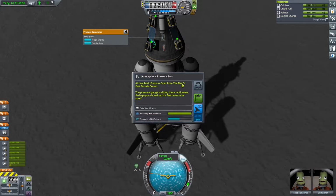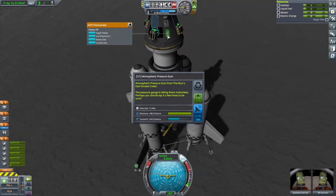So atmospheric pressure scan from the moon's east far side crater. The pressure gauge here is sitting there motionless. Perhaps you should tap it a few times to be sure, yeah. Of course, no atmospheric pressure here on the moon. I want to actually review this. So we've got temperature scan from the moon's east far side crater.